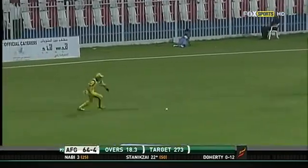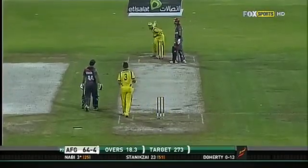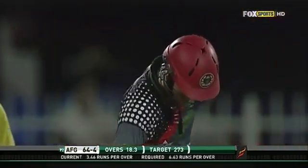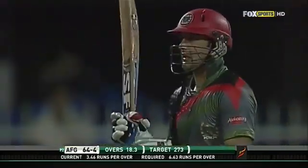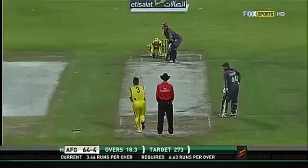He's got away with that, looking for the big shot, thickish outside edge. And Mike Hussey cleans up at deep cover. Certainly right, Brian, in terms of rotating the strike. Interesting watching Nabi in the last over. Again, a powerful player, and he hit some very nice punch shots straight to the fielder. He just seems to be caught a little bit in between here. He's not quite sure whether to go or to knock the ball around, and he's getting stuck in the middle.